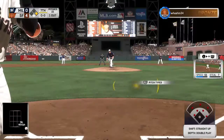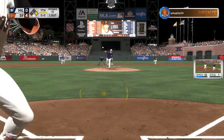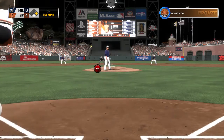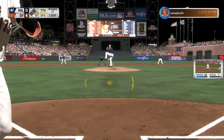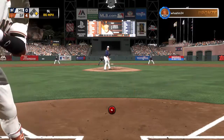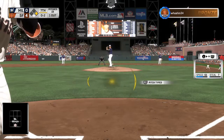Stepping up now, Gorkys Hernandez. He lined out in his last trip, so looking for better fortunes here. In there, and it's 0-1. 4 runs, 8 hits, and no errors on the Giant ledger to this point. That's in there, and he's deep in the hole now, 0-2.